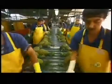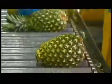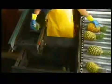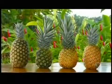Now workers classify the pineapples and cut off misshapen crowns. A first-class pineapple has a straight crown and no more than 3 damaged eyes, those diamond shapes on the peel. If a pineapple passes the first-class test, it's fit for export. Second class sells on the domestic market. Third becomes dried fruit, and fourth, juice.